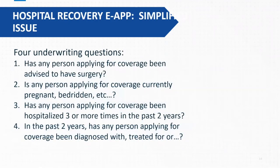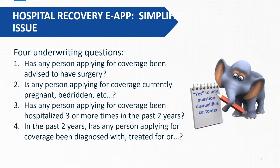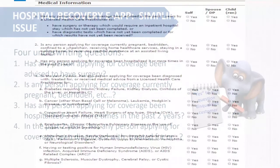Now, for those of your clients, your beneficiaries who are not aging in, 64 and a half to 65 and a half, maybe they're 70, 72, they have to answer some health questions. We have to qualify them. There's 4 questions, and of course, 4 has A through G. I'll show you that here next slide. But a yes to any of these questions will automatically disqualify the customer. They answer yes to any of these questions, and let's just jump into that question here.